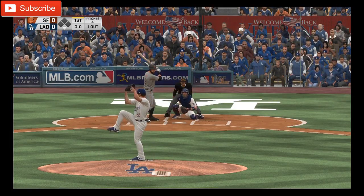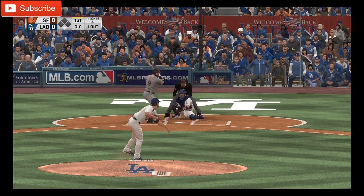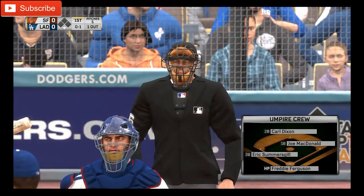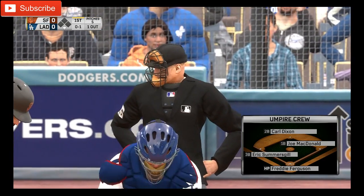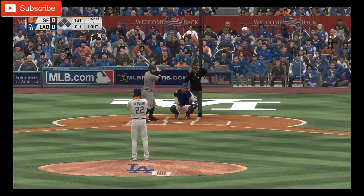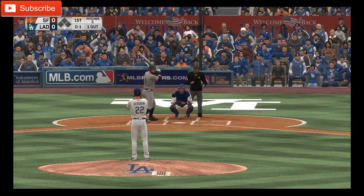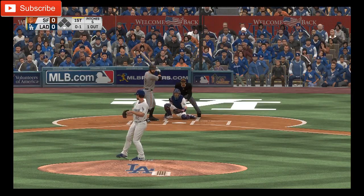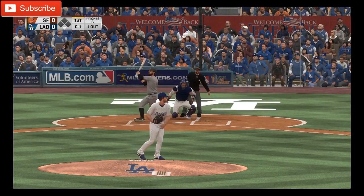First offering on its way. A changeup that just catches the bottom of the zone for a strike. Time to check our umpires in this one. Behind the plate is Freddie Ferguson. Yeah, Matt, Freddie might call a few strikes below the knees in this one, but he tends to get pretty good reviews. Players don't argue a whole lot. He's consistent. He almost never impacts the game in a negative way.